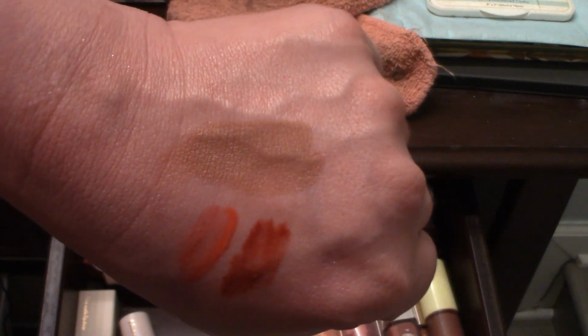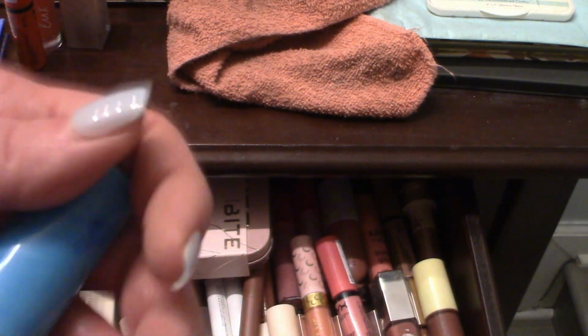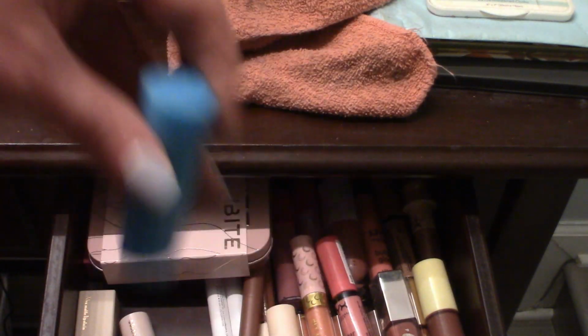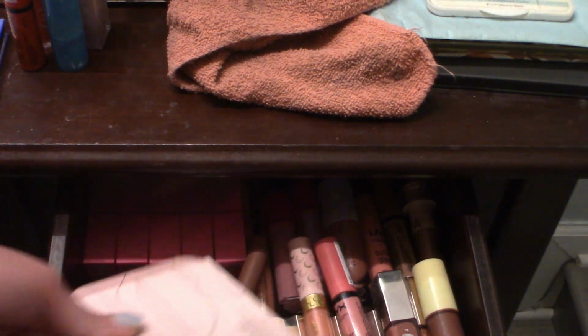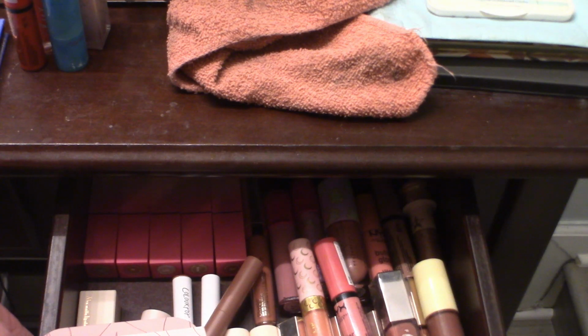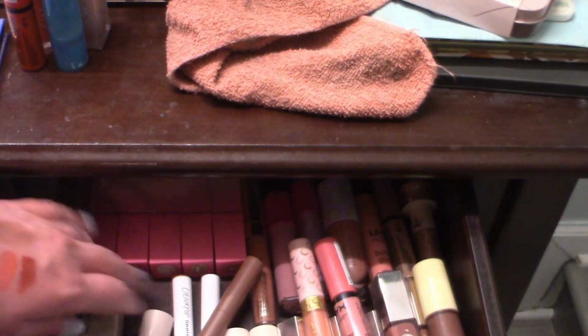What do you guys think? I think it could work. I think it's a pretty good spot on dupe. So I'm going to pull this out and put that to the test. And I am, keep in mind, still trying to finish off 2 lipsticks, but here we are. I just can't help myself. We got to pull some other things out.